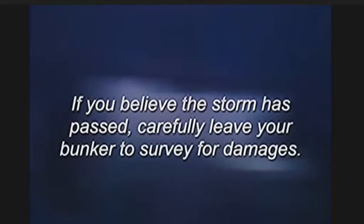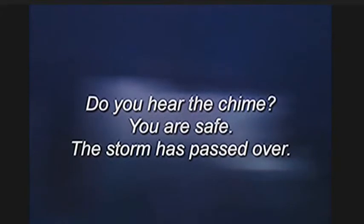Part 3, after a storm. Again, this doesn't feel like a storm. This feels like an apocalypse. If you believe the storm is past, carefully leave your bunker to survey for damages. Okay. If your house has been severely damaged, check for movement inside. Okay, so I'm not that far off with the apocalypse thing, is what I'm hearing.